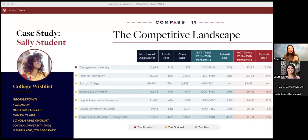So let's take a look at Sally's student, okay? The schools that she's interested in. Here's what she's doing when she's researching her schools. She's getting this information. Now, by the way, this is in the college admissions testing guide from Compass, so please look at it. You'll get all of this information. And why is this good? Well, especially if you look at the SAT or the ACT, it says 25th to 75th percentile. That's the middle 50th percentile of scores of students who are accepted to that institution.